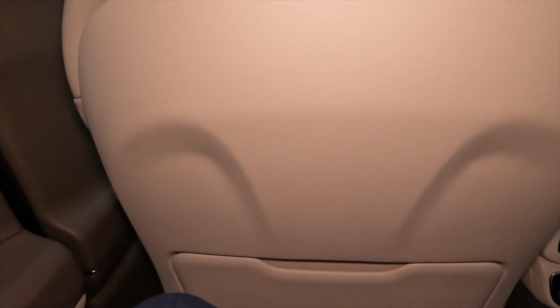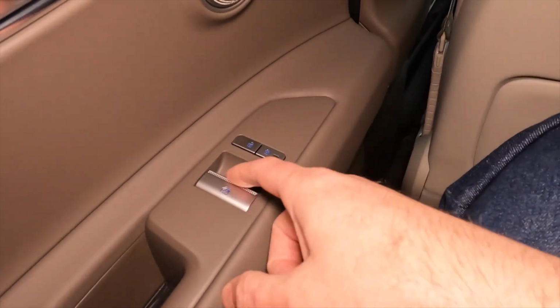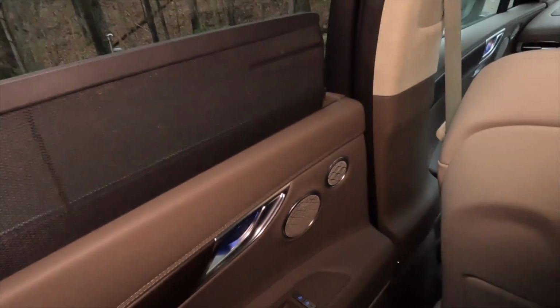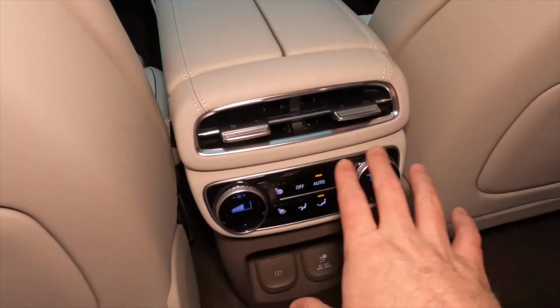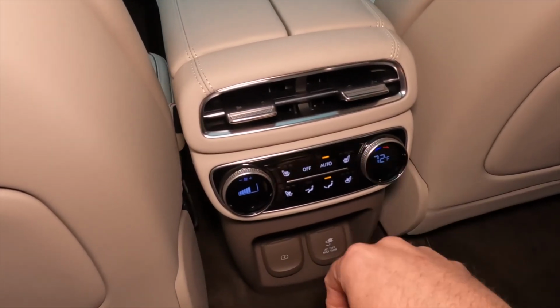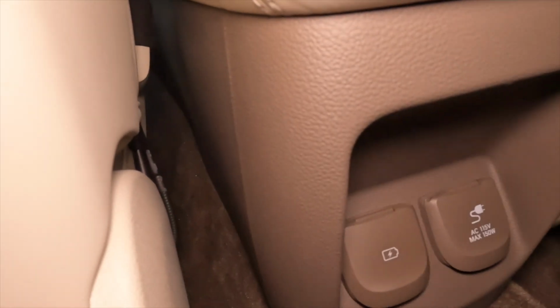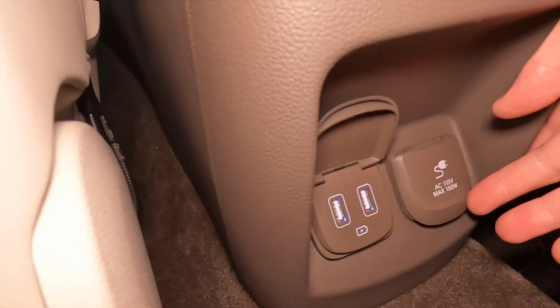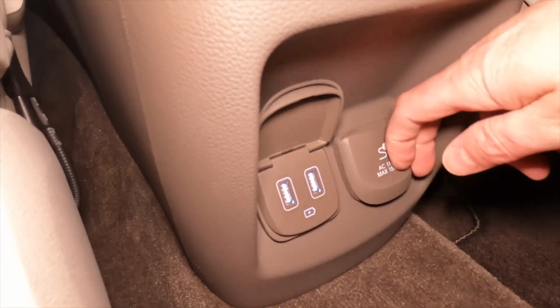This second row is where the prestige luxury really comes into its own. First of all, I have rear sunshades, but they're not manual. Check this out. And check it out up here. I even have a little vanity mirror. 3-zone climate control, as I showed you already, but I also have heated and ventilated seats back here as well. I also have 2 USB ports and an AC outlet as well.